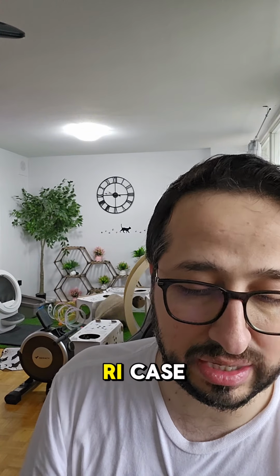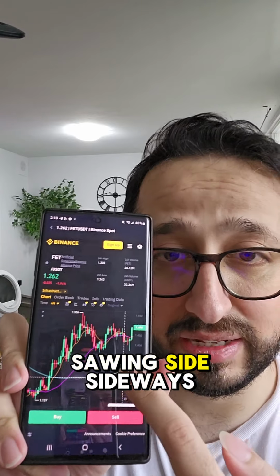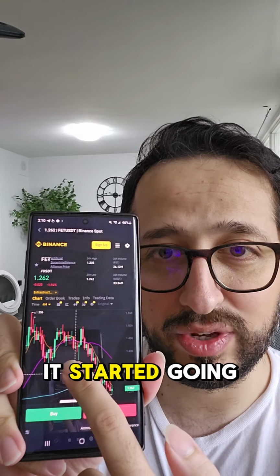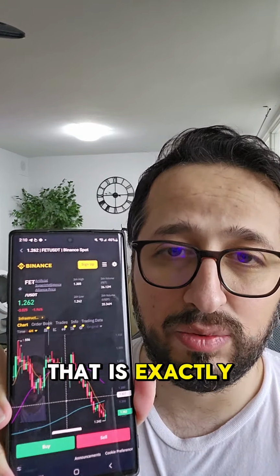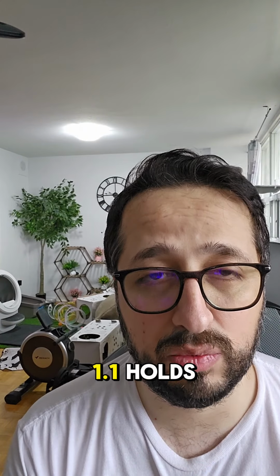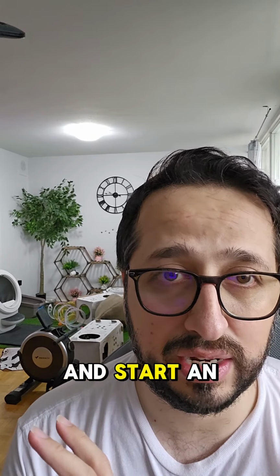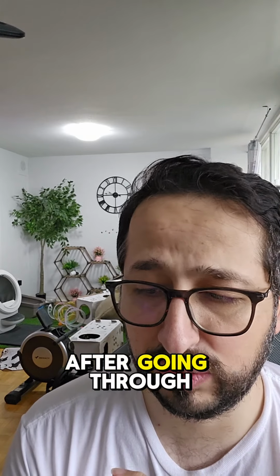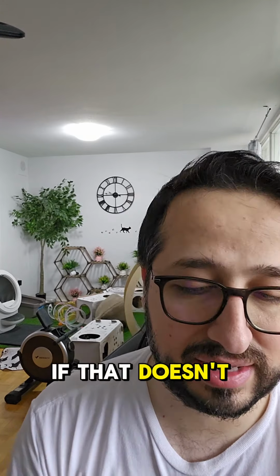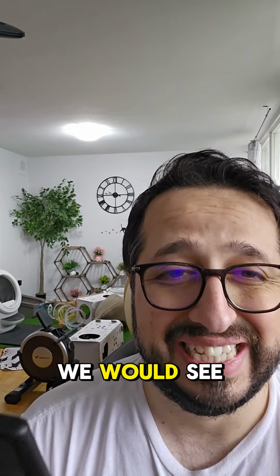And in Fetch.ai case, what happened after the sideways movement, when we were seeing sideways movement, it started going down. That is exactly what happened here. Your support is still at 1.1. As long as 1.1 holds, there is still a hope for it to bounce back up and start an uptrend after going through this downward trend. If that doesn't happen, then unfortunately what would happen is that we would see a downward trend.